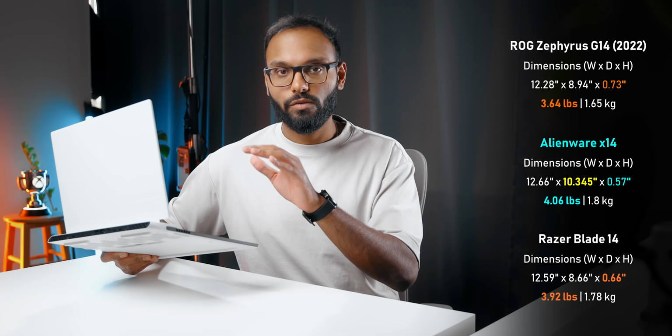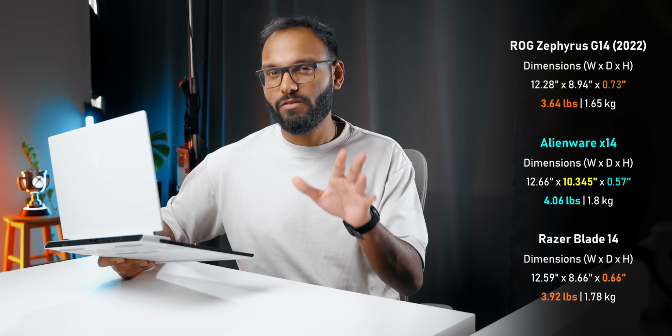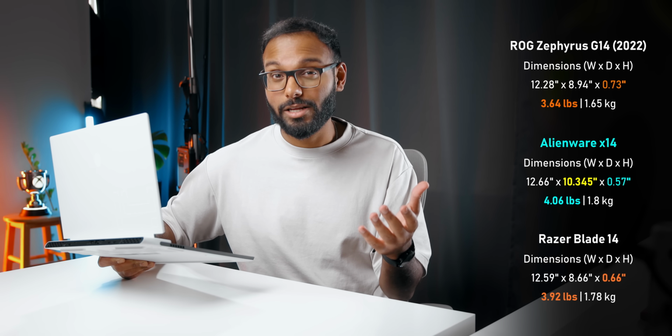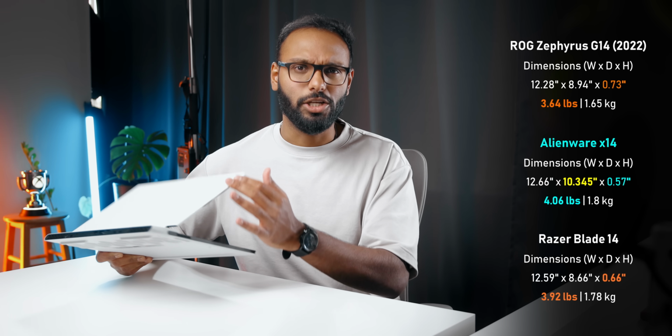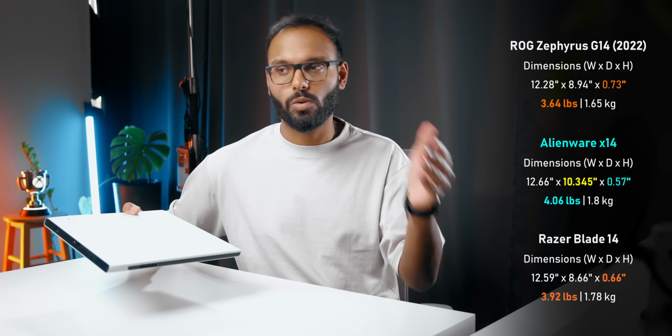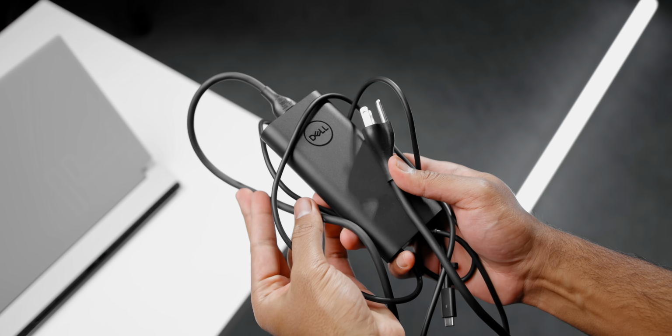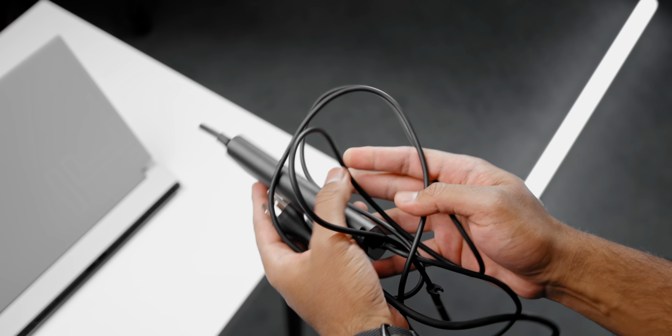So if you're trying to fit this into a compact messenger bag, you might have a bit of trouble with that, but if you're a backpack type of person, you're not gonna have any issues. It's also pretty lightweight, coming in at around 4 pounds, maybe a little bit less or more depending on the spec you configure with. The power adapter is nice and compact. It is rated for 130 watts and it's super portable.